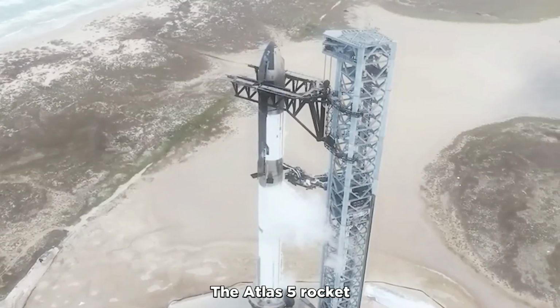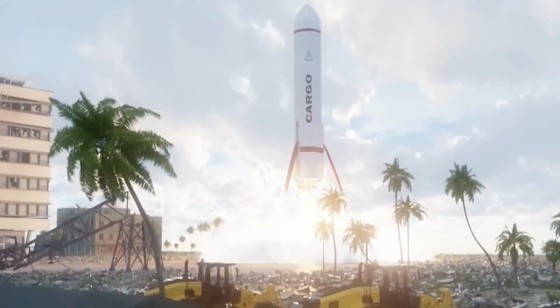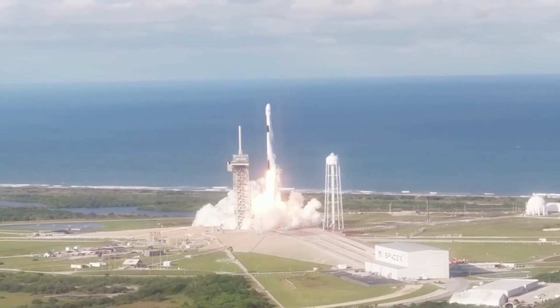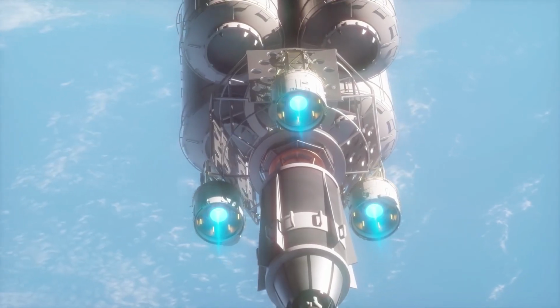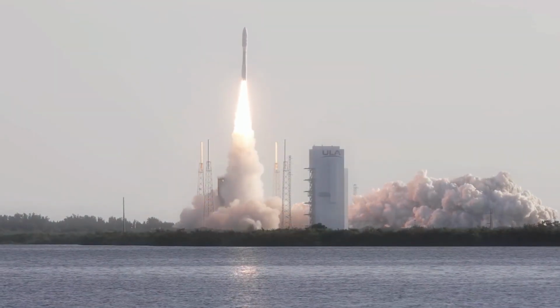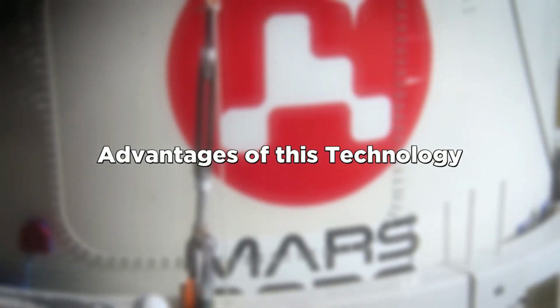The Atlas V rocket that brought Perseverance to Mars utilized chemical combustion to propel itself, a method where a fuel and an oxidizer are combined in a combustion chamber and ignited. The resulting exothermic reaction causes the combustion products to rapidly heat up and expand. The nozzle design then directs this expanding gas in one direction to achieve thrust.